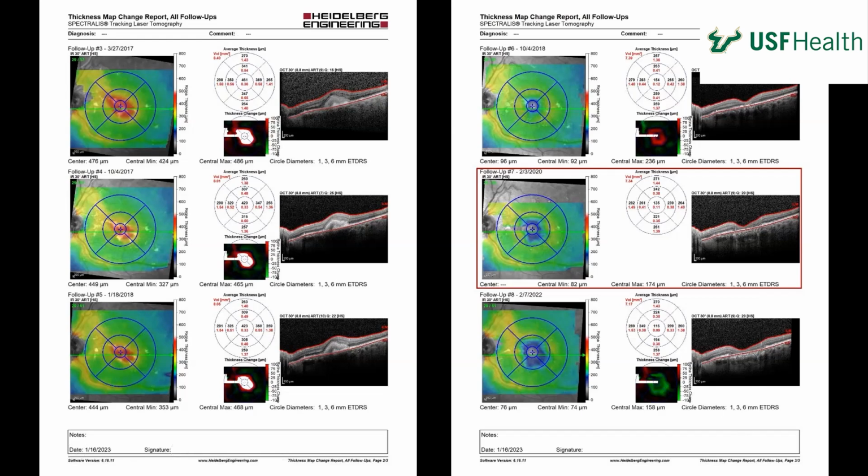Yeah, 2022. Syfovre patient or clinical trial patient? Yes, right. Absolutely. That was an excellent job.